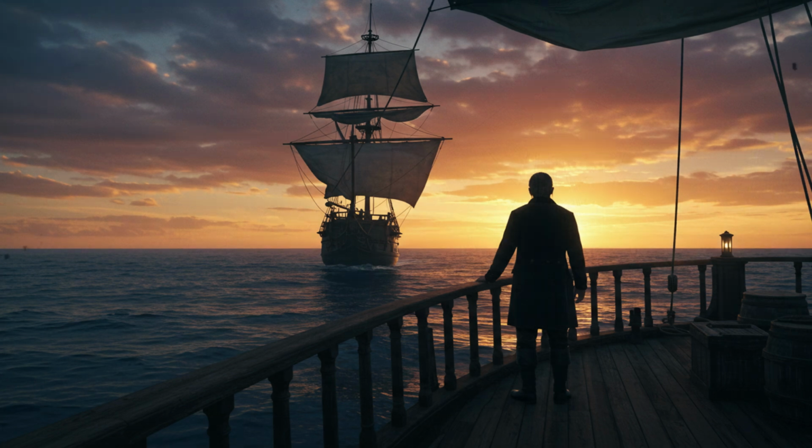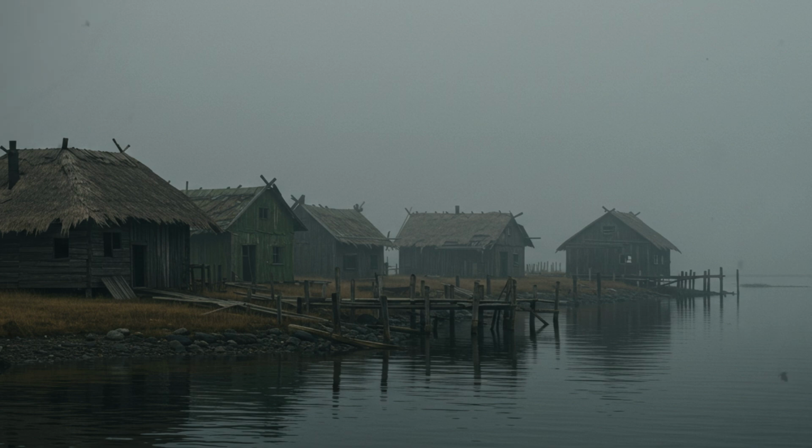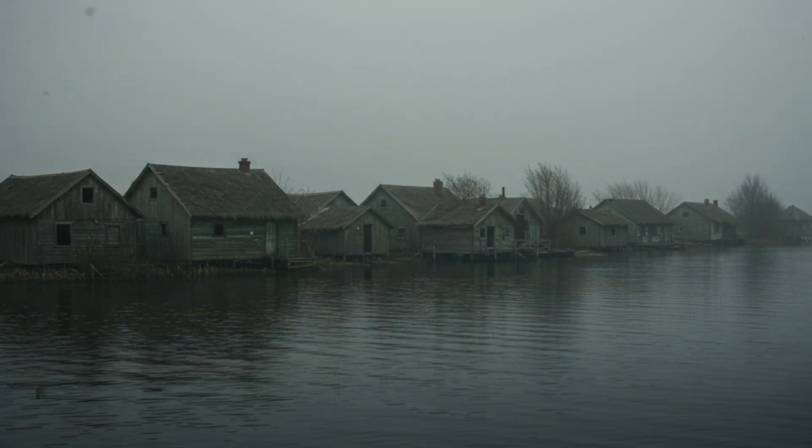But when he arrived on Roanoke Island, he found that nothing was as it should be. The colony was completely deserted. The homes were abandoned, the crops were left untended, and there was no sign of the 115 settlers who had once inhabited the island. White was desperate for answers.